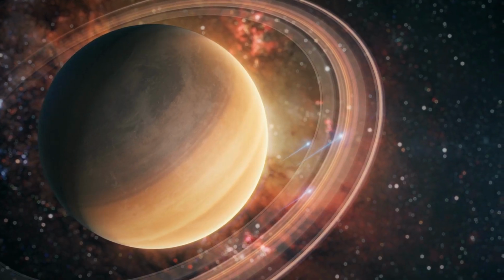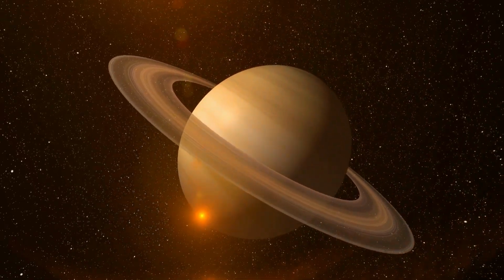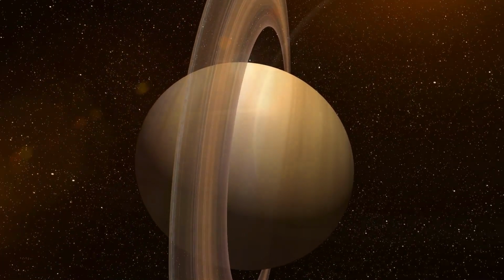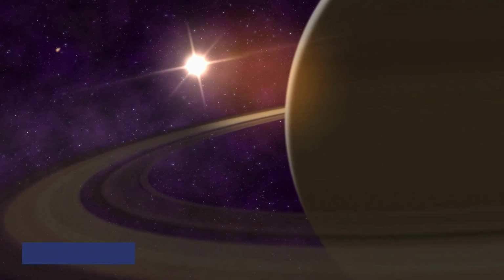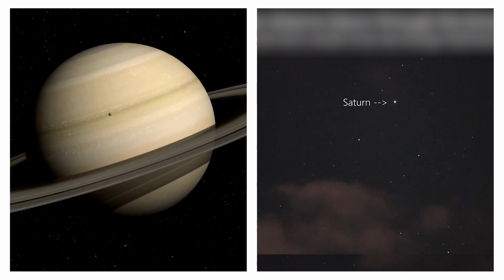Before delving into this further, let's take a look at Saturn. Saturn is the sixth planet from the Sun and the second largest planet in our solar system. It's also the third most distant planet from the Sun. It boasts a staggering total of 145 moons. It's the farthest planet from Earth that you can see with the naked eye. However, a telescope can see the planet's rings more clearly.